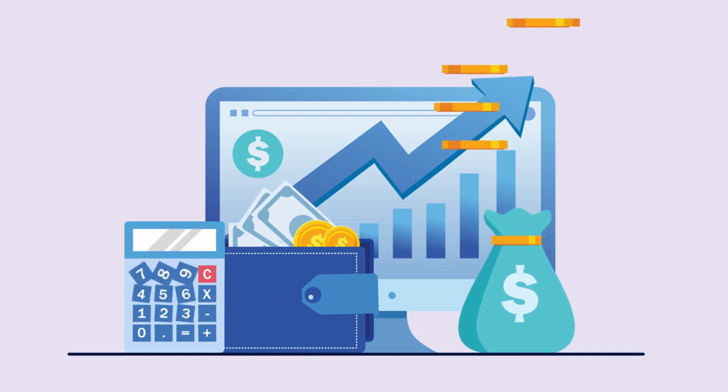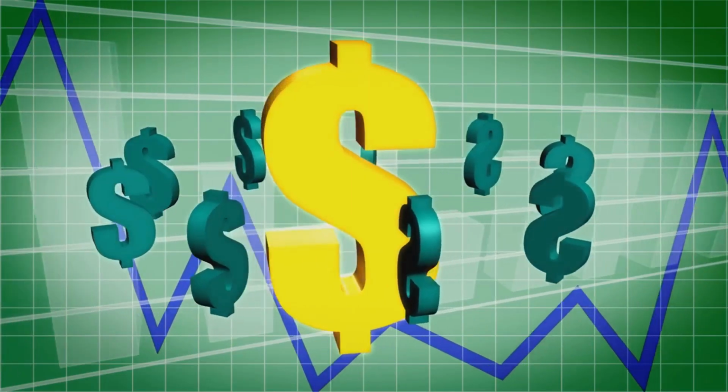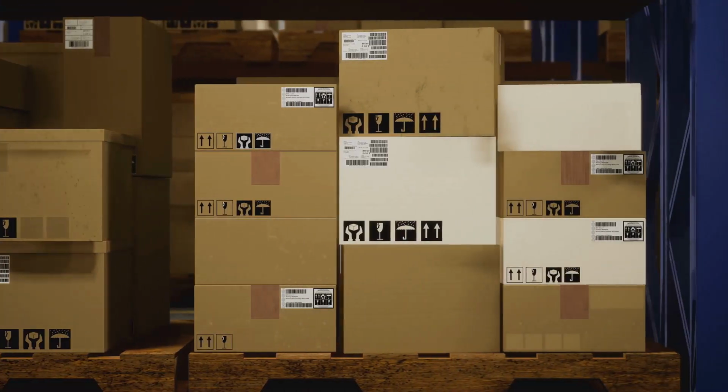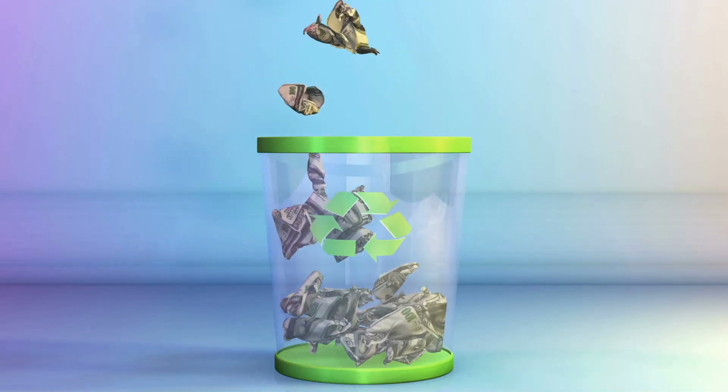Chapter 3. Optimize your costs. Every penny counts. Alright, time for some financial fitness. When tariffs threaten to squeeze your profits, it's time to get lean and mean. We're talking about optimizing your costs, folks. First up, let's tackle that inventory. Do you really need all those widgets sitting in a warehouse? Maybe it's time to streamline, reduce waste, and free up some cash flow.